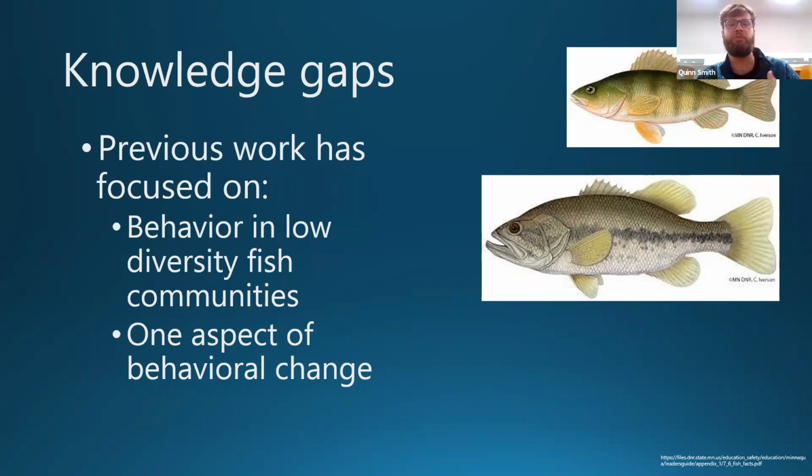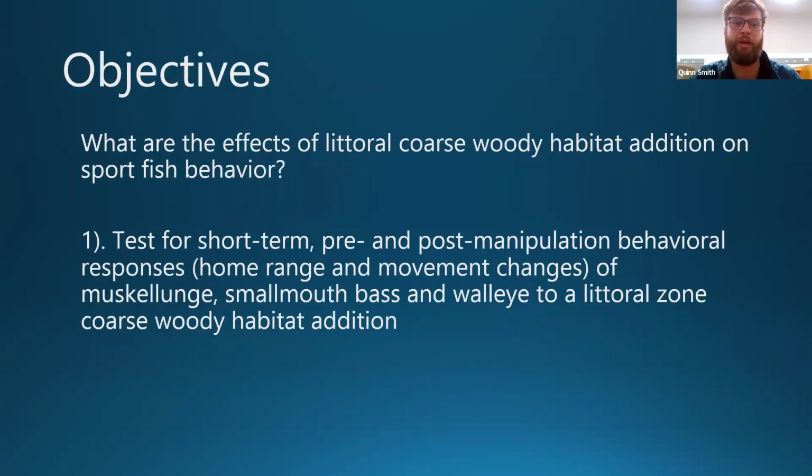And so this led us to our guiding question that we addressed in our objectives for this project. Our guiding question was, what are the effects of littoral coarse woody habitat addition on sport fish behavior? We were studying smallmouth bass, walleye, and muskie in this study, which we'll get into in just a second. We wanted to test for short-term pre and post manipulation behavioral responses. We wanted to look at both home range and movement changes within the lake of muskie, smallmouth bass, and walleye to this littoral zone coarse woody habitat addition.